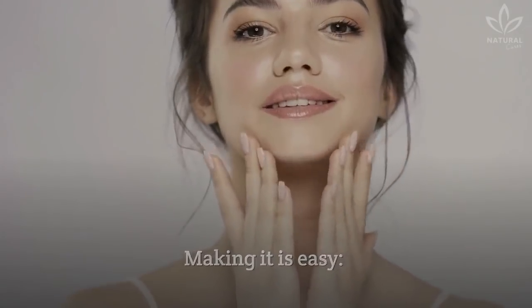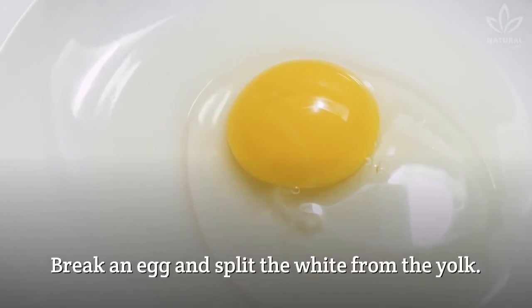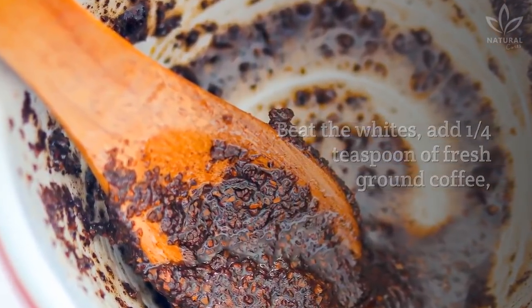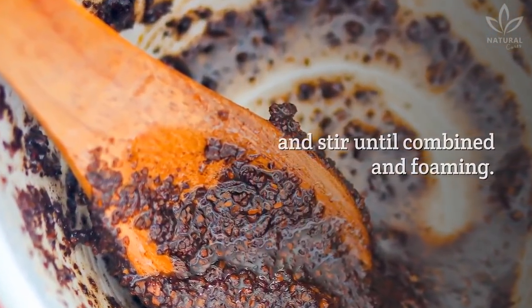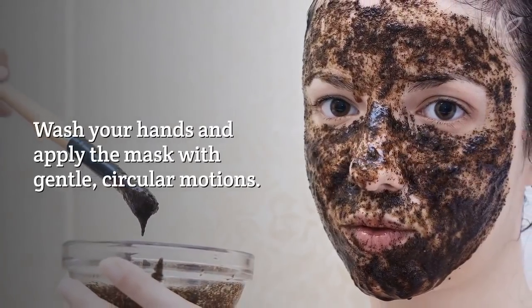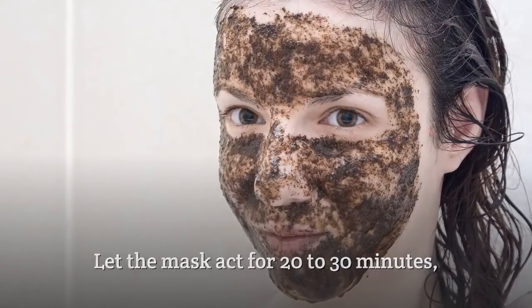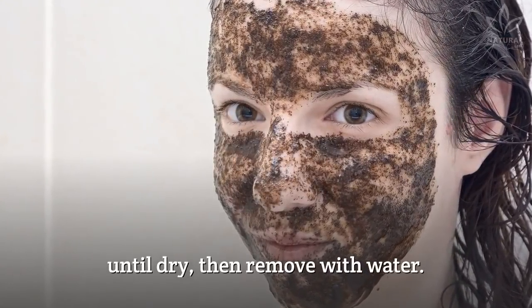Making it is easy. Break an egg and split the white from the yolk. Beat the whites, add 1/4 teaspoon of fresh ground coffee, and stir until combined and foaming. Wash your hands and apply the mask with gentle circular motions. Let the mask act for 20 to 30 minutes until dry, then remove with water.